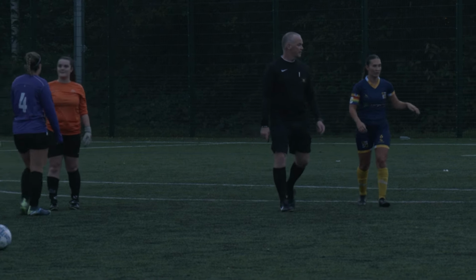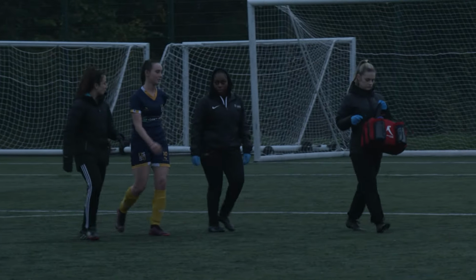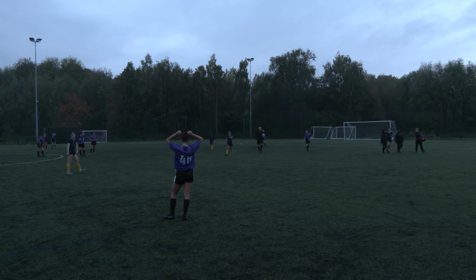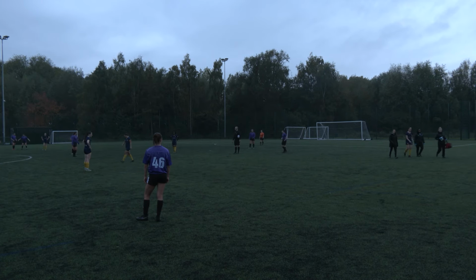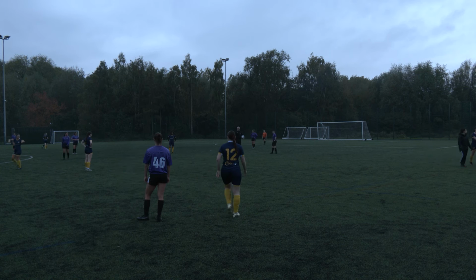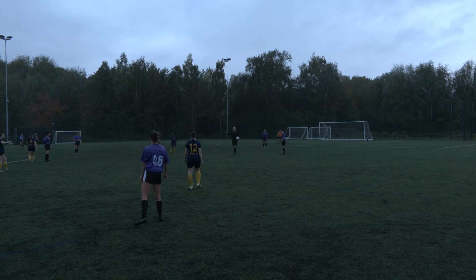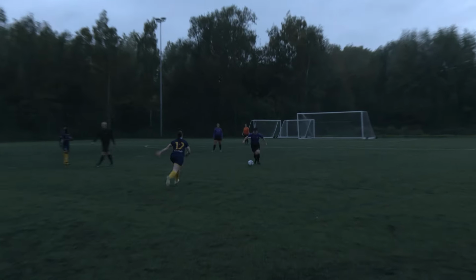And Abby Lamb appears to be warming up if the player does go off. She was down, signalling for a substitution here. Number 12, Abby Lamb, will be coming on in an attacking position for Salford.